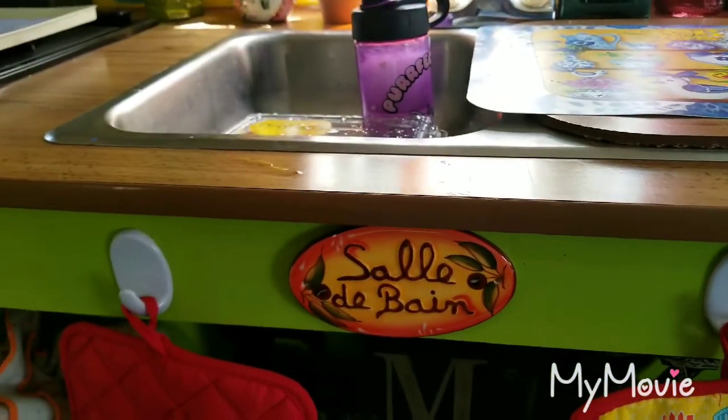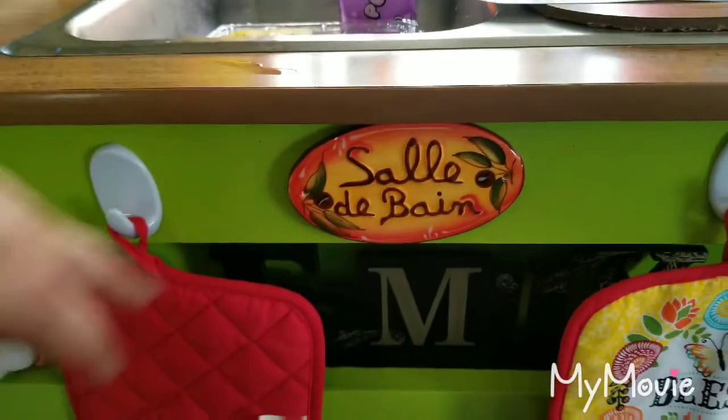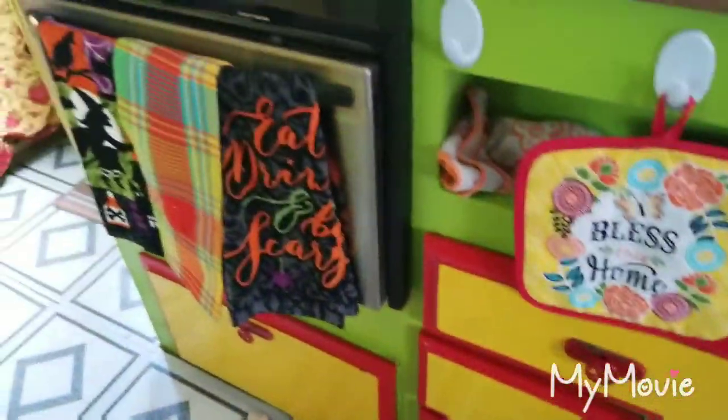And then I found this at Goodwill yesterday. I think I got this for like 50 cents as well, or 99 cents, I can't even remember. So I just put some double-sided tape on there and mounted it on there. So it has some drawers back down here.